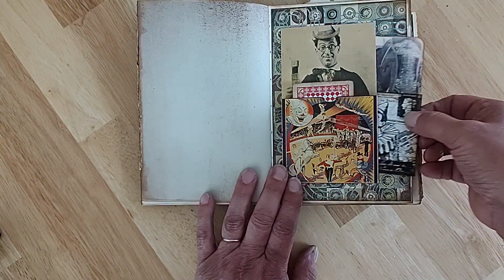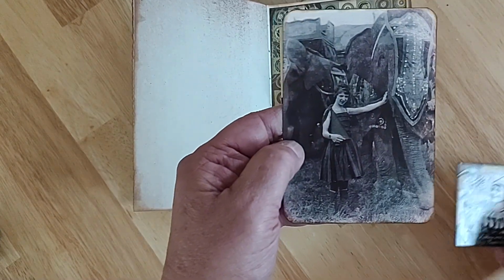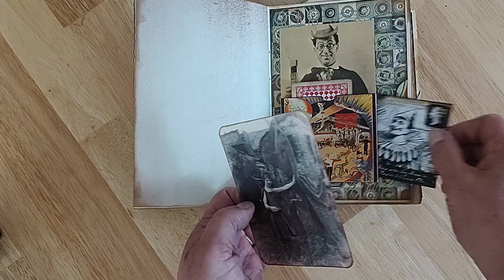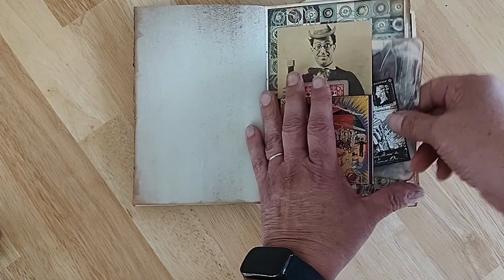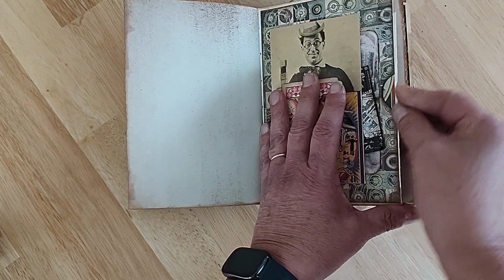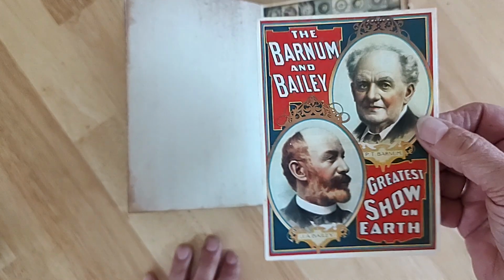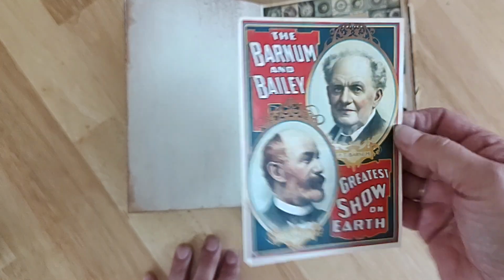We have a pocket here with a couple of things that you can write on. Some really old photos. And then in addition to that, we have a pocket right here. If I can get my fingers in there. And we have another old ad for Barnum and Bailey Circus.